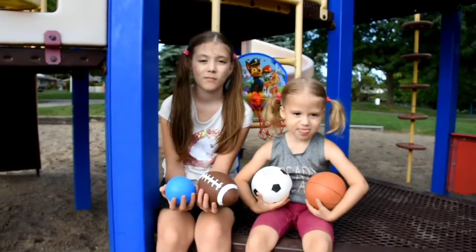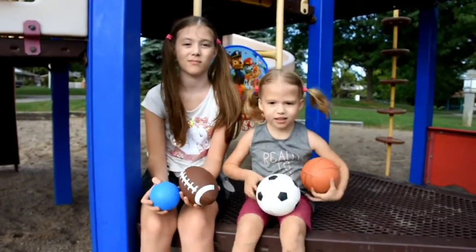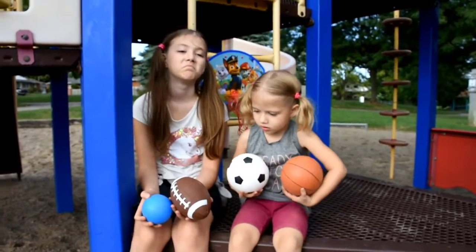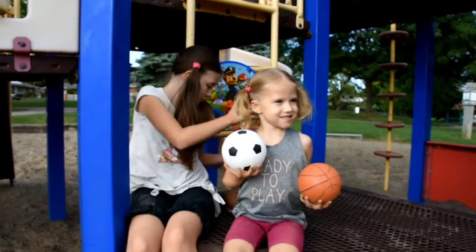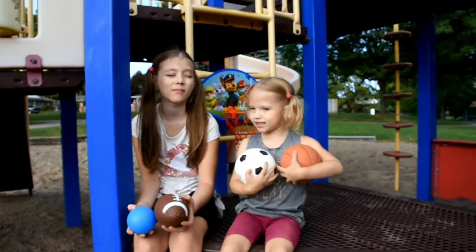We are at the park with a new game. So Lauren's gonna hide these four balls on the playground. Evelyn will have to find them, and when she does, she's going to try to score a goal into the net. We're gonna do the same thing for Lauren, but we're gonna make hers a little more challenging. Are you girls ready? Yep. Are you ready?